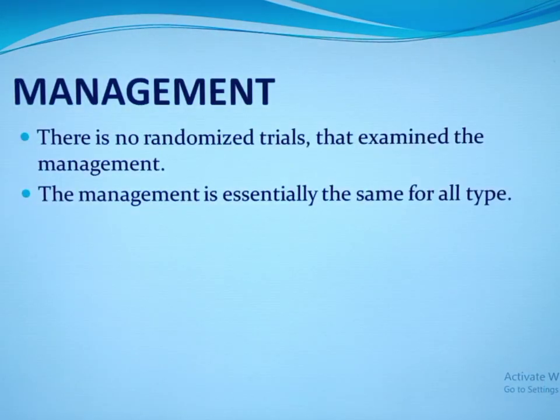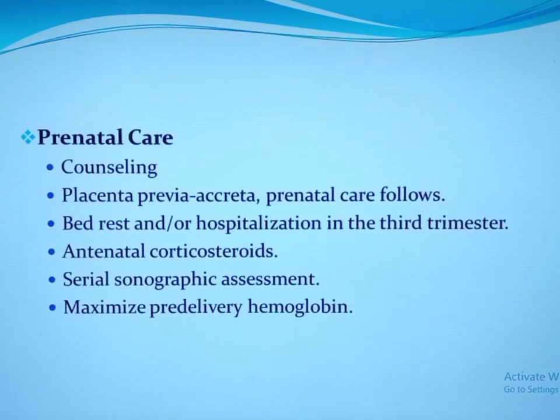So let us see the management. There are no randomized controlled trials that examine the management of a woman having morbidly adherent placenta. Since the case is low in incidence, there is no level 1 evidence to recommend the best management. So the evidence comes from case series, case reports, as well as expert opinion. Management is essentially the same for all varieties of morbidly adherent placentas. But for placenta percreta, it is relatively different because of the invasion to the adjacent structures. That's why the general principles of the management are the same. So we'll start from the prenatal care.